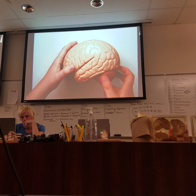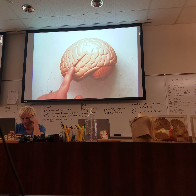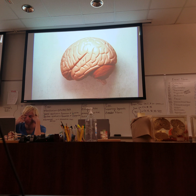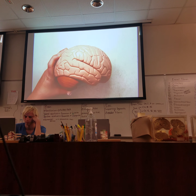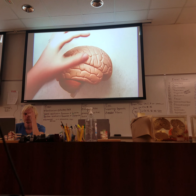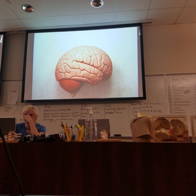If we turn it to the side, we can see this deep groove right here. Here's another fissure. That fissure is called our lateral fissure. The lateral fissure is easy to remember because you have one on either side, so they are laterally on your brain. You have a lateral fissure here and a lateral fissure on the other side right here. It is separating the parietal lobe from the temporal lobe, just on either side right there.